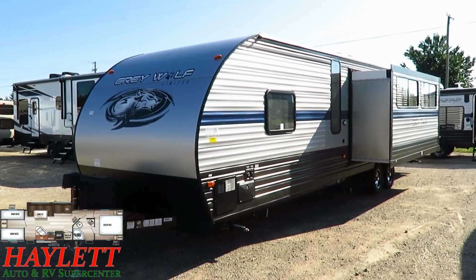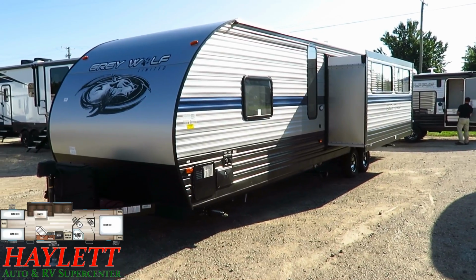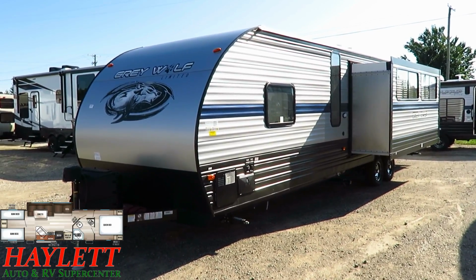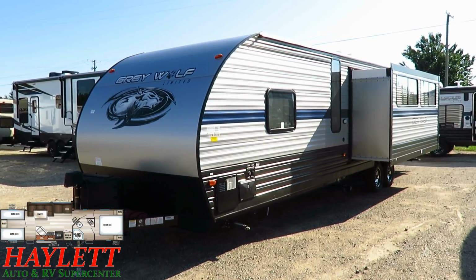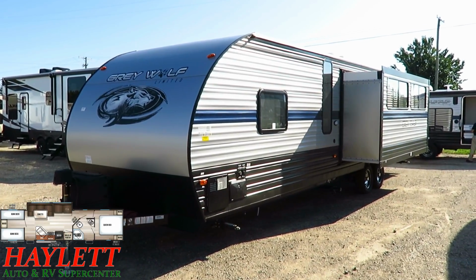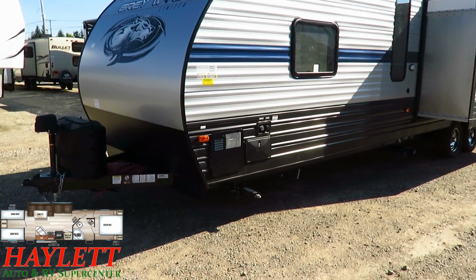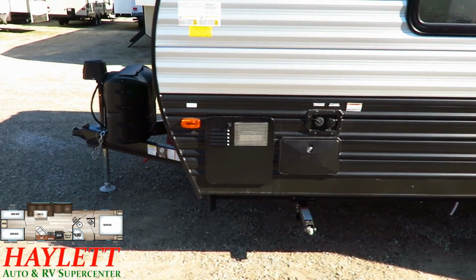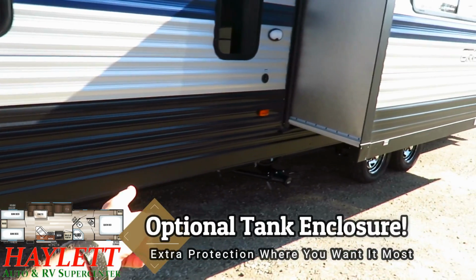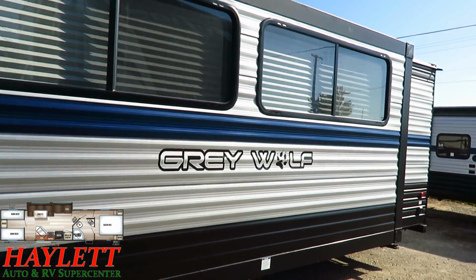Even though the body of this, the interior and the physical size of this camper, is the same as its sister, the Cherokee, this one rides lower to the ground due to that different chassis. So it's got a lower overhead clearance, it's got a lower center of towing gravity. Grey Wolves are very good for towing in that regard. We do have a full outside utility shower up front here, for hosing off the kiddos or cleaning some fish or whatever, and we do like to enclose the holding tanks of our Grey Wolf and Cherokee products just to give them that extra protection where you want and need it.